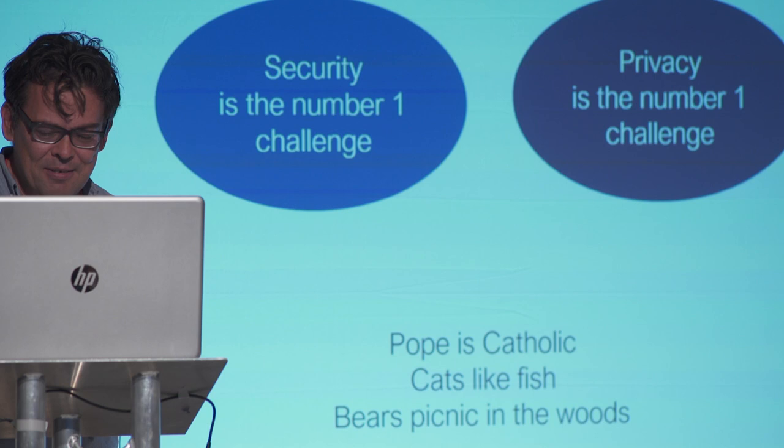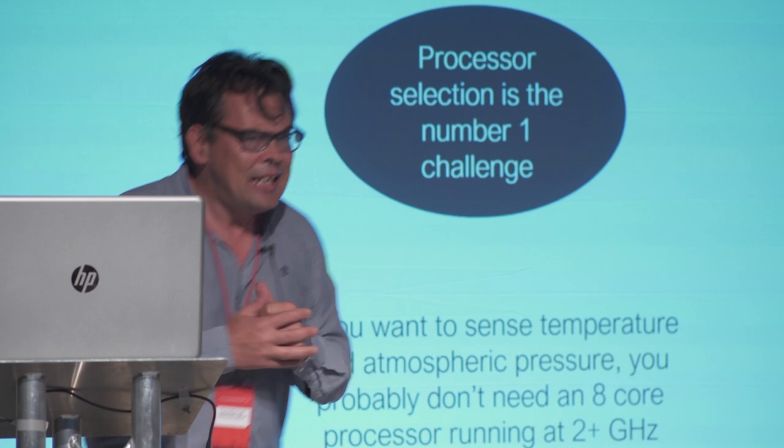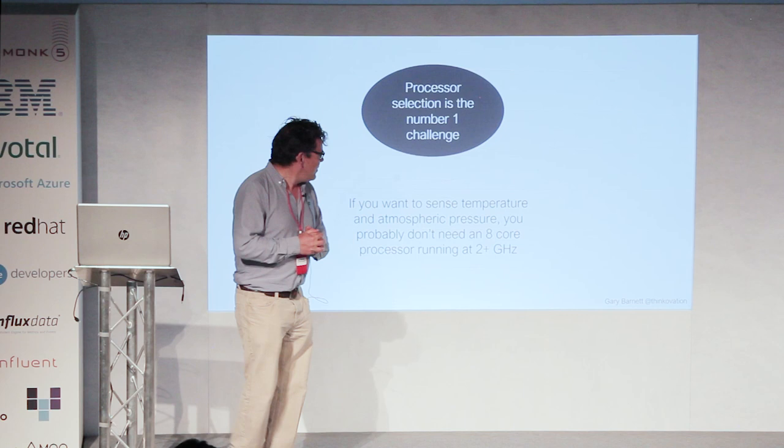Processor selection is the number one challenge. This is something that irritates me, because you don't need a supercomputer if you're just sending the temperature to the interwebs. Yeah, this touches on security, by the way.